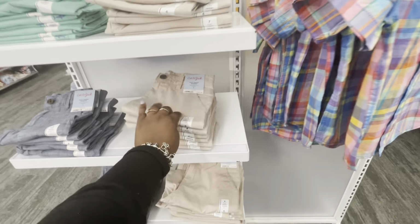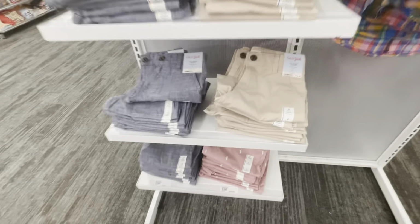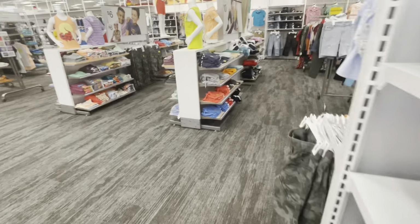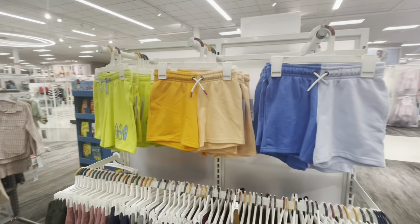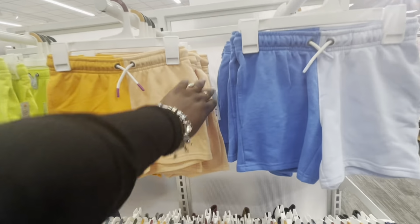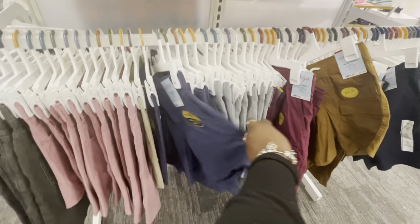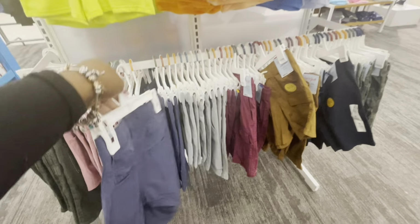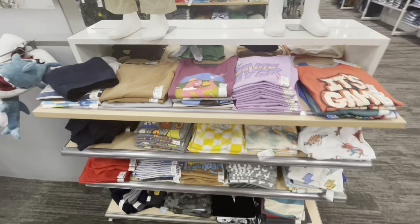$14. $15. Shorts. And the two-tone shorts for the boys. These are $12. How much are these? These are $15. I do see all the different colors. Some of the boys' graphic tees.